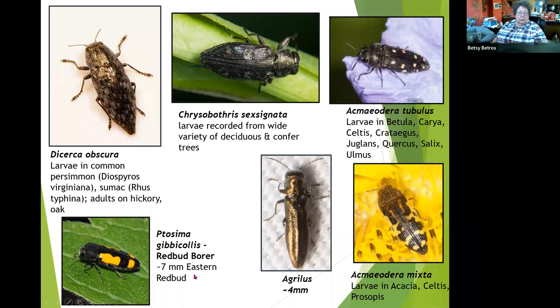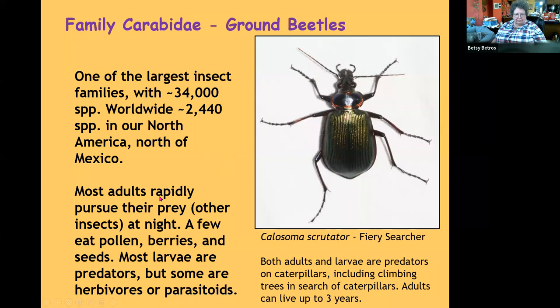Okay, the next family we'll go over are the ground beetles. It's one of the largest insect families. It has about 34,000 species, oh, no, I read that wrong, 34,000 species worldwide and about 2,440 in North America, north of Mexico. Sometimes you'll see a designation that way. But if you include Mexico in with the bug stuff, the diversity grows logarithmically, so they really need to be handled separately. Most things referring to insects, your field guides and such, are those in the United States and Canada.